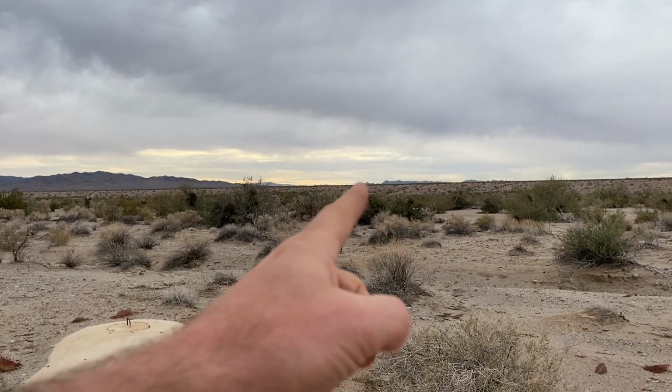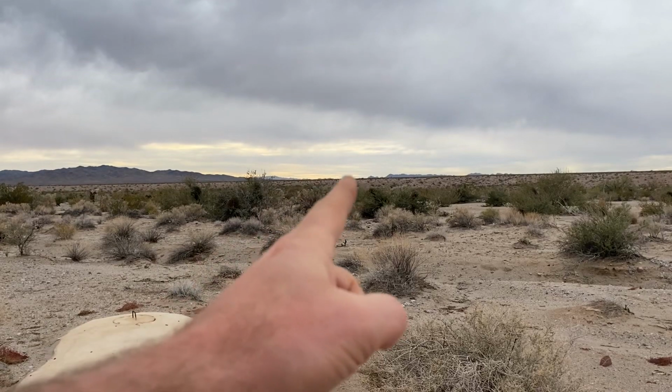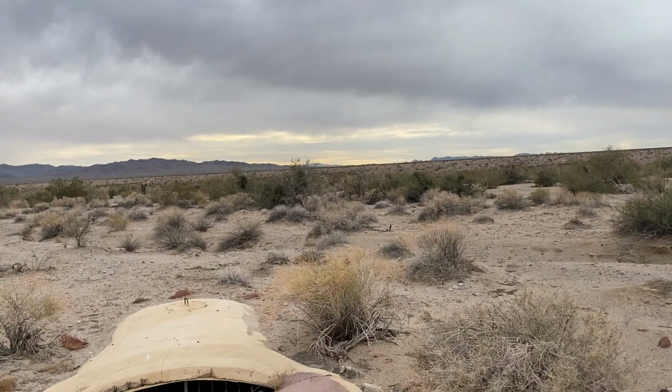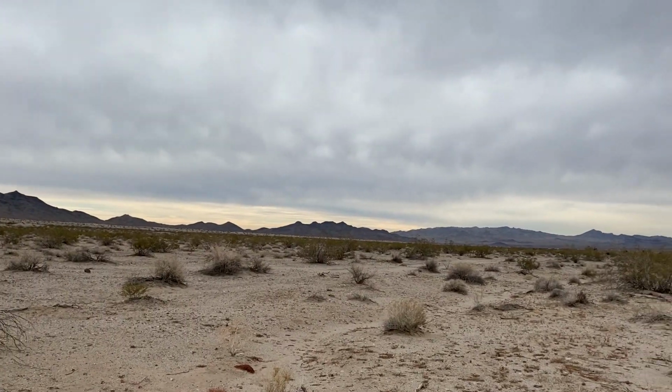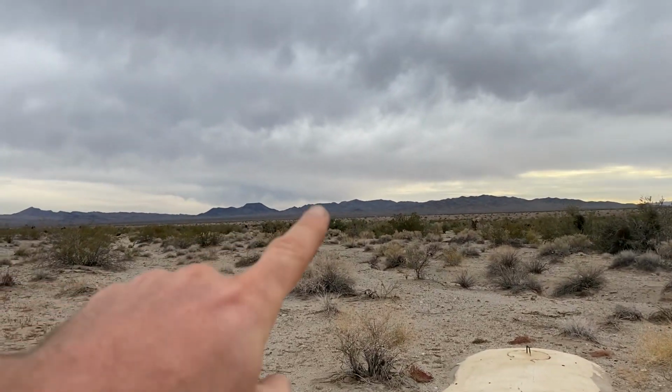In fact, I might go between this peak and this peak and just hike right down there. That'll be the quickest way back to camp, because the rain's a-coming. I can smell it and I can feel it from out there.